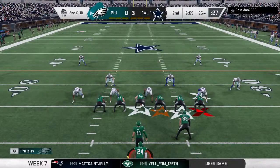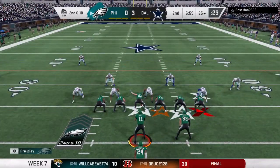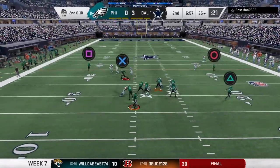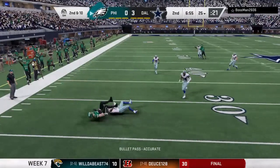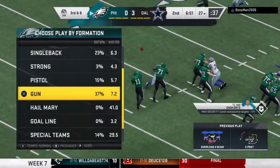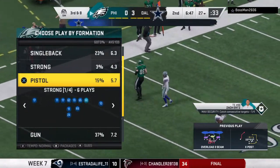We'll see. An incomplete pass leads to 2nd and 10 from the 25. To throw is Wentz. And he finds his tight end. It's Ertz. And he's upended after a gain of 2 out to the 27. That throw good for only a couple. It brings up 3rd down.